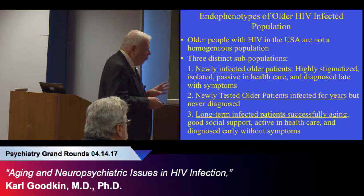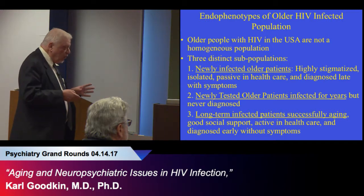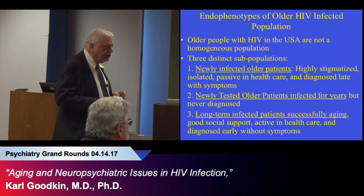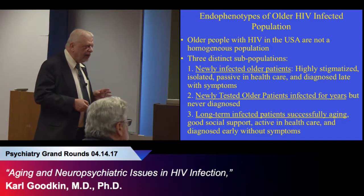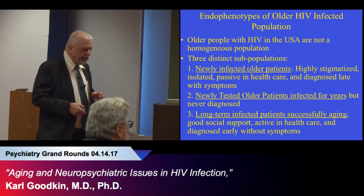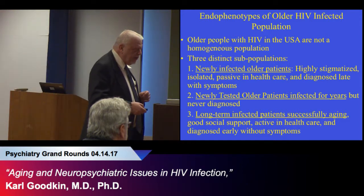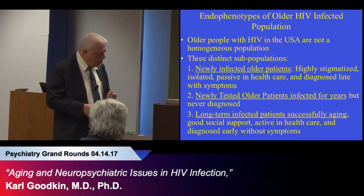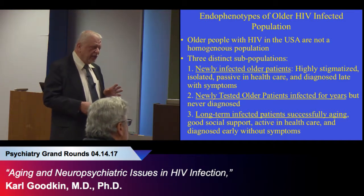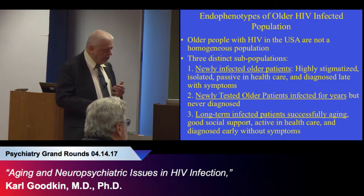Well, it's very important to understand, while there are so many people over 50 now with HIV, that they're not a homogeneous population at all. And in fact, there are three major subpopulations: the newly infected older patient. Those older patients tend to be highly stigmatized, isolated, passive in their health care. There's the newly tested older patient who's been infected for years but never diagnosed, and may only come to attention for diagnosis because of a complication of HIV. And then there is a relatively large group of long-term infected patients successfully aging with HIV and the positive impact of combination antiretroviral therapies, or CART.